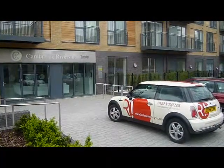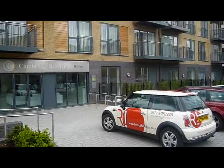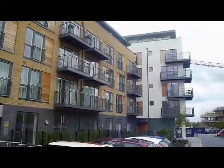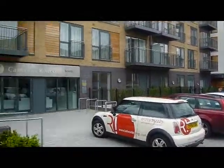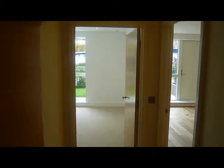This is a walkthrough movie for one bedroom apartment in Brooke House, Kingsley Walk in Cambridge. This is the front of the building area to the right, the main street. We are now inside the property.